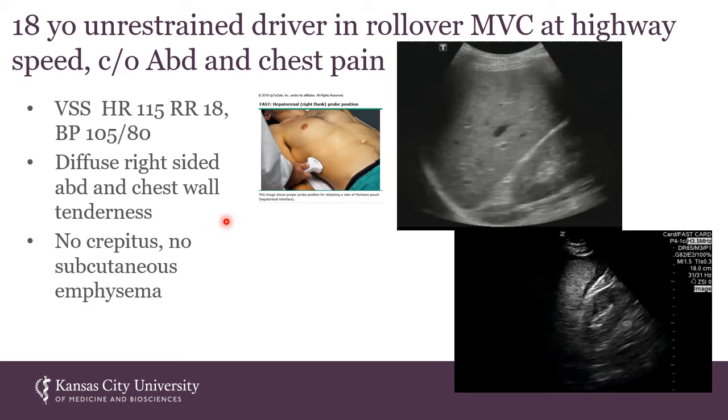So following the ATLS guidelines, we assess airway, breathing, and circulation in that order, and at the end of the circulation evaluation is when I do the FAST scan.